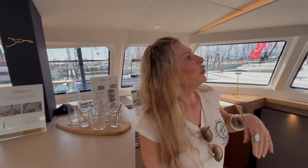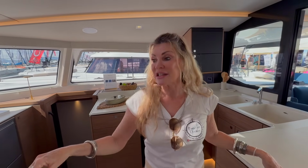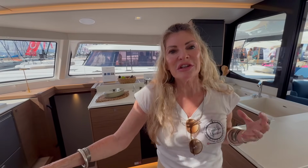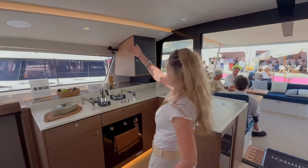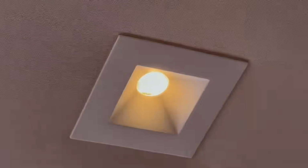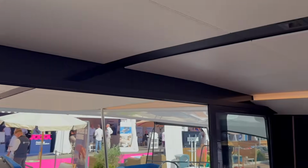But it's absolutely beautiful. The lighting is beautiful. There's been a lot of thought put into this boat. You can feel the quality. You can feel the time that's been put into this boat to bring it to the end result. The interior design has had a lot of thought put into it. You've got recessed lights, and when they're on, they give a glow on the inside of the recess, which all adds to the mood lighting. You can see this one's got a black recess.